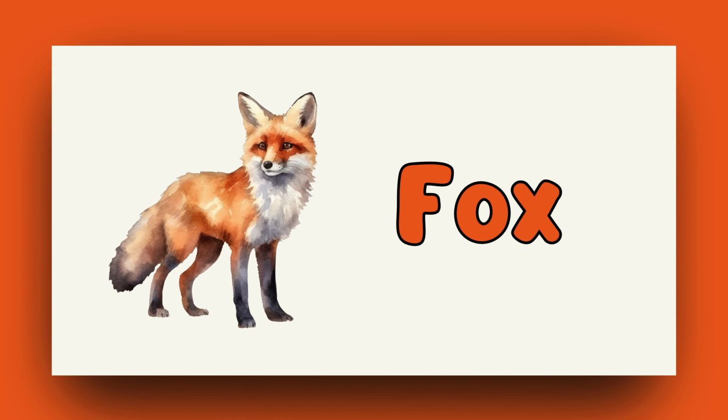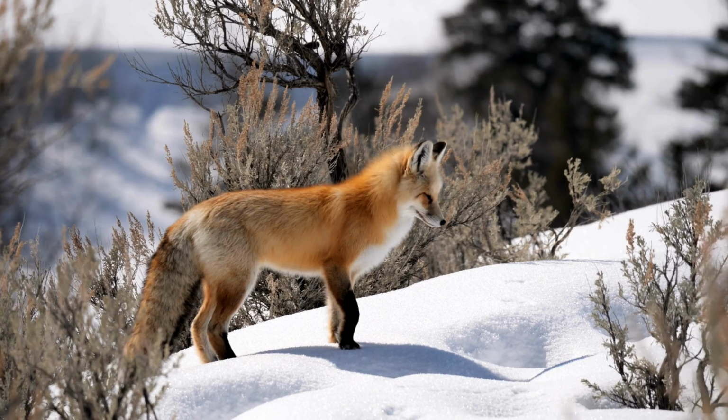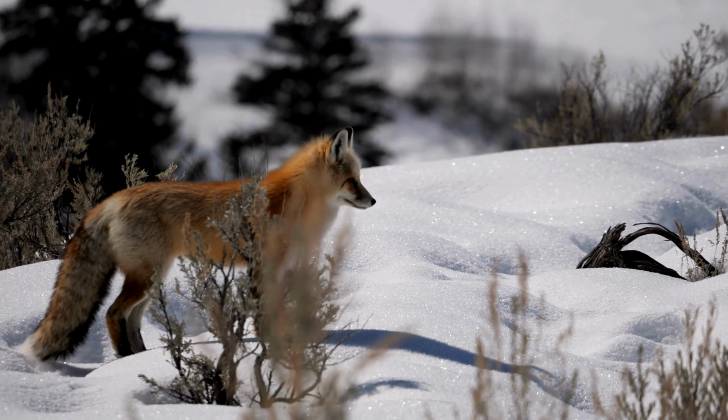F is for fox. Foxes are clever and quick. They have bushy tails and pointy ears, and they love to hunt for food in the woods.